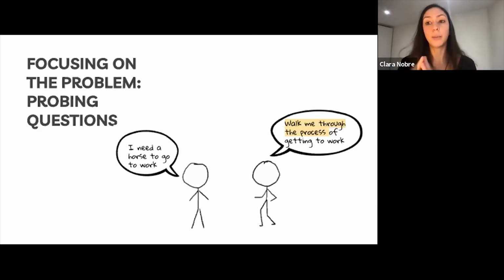For example, the job of getting to work is not only the commute itself, so the horse or the car, they solve the problem of the commute. But the job might start much sooner, when the person sets up their alarm clock, for example, when they're choosing which clothes to wear, when they stop for coffee on the way. So try to understand the whole job that the customer needs to go through.